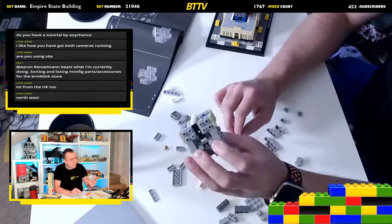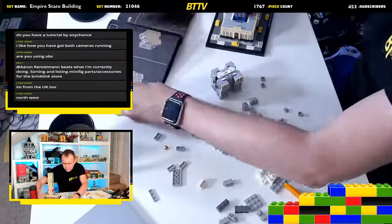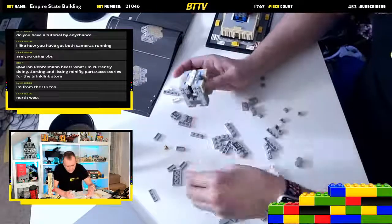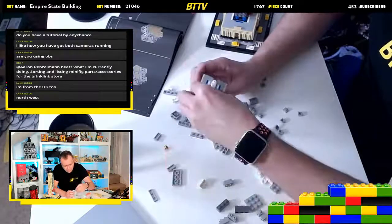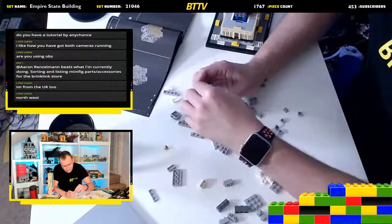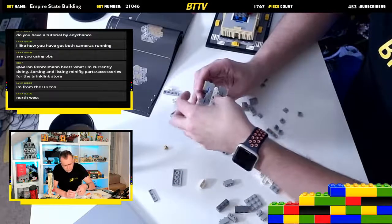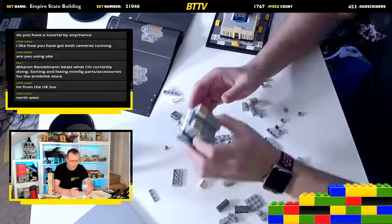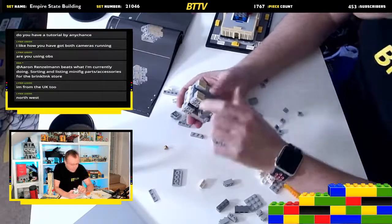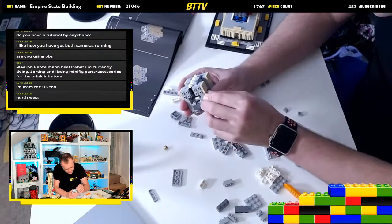So there you go. These pieces going now. And those jumpers on top, and now we've got to cover this in 28 grill pieces to depict some windows. Yay! More windows, come on.